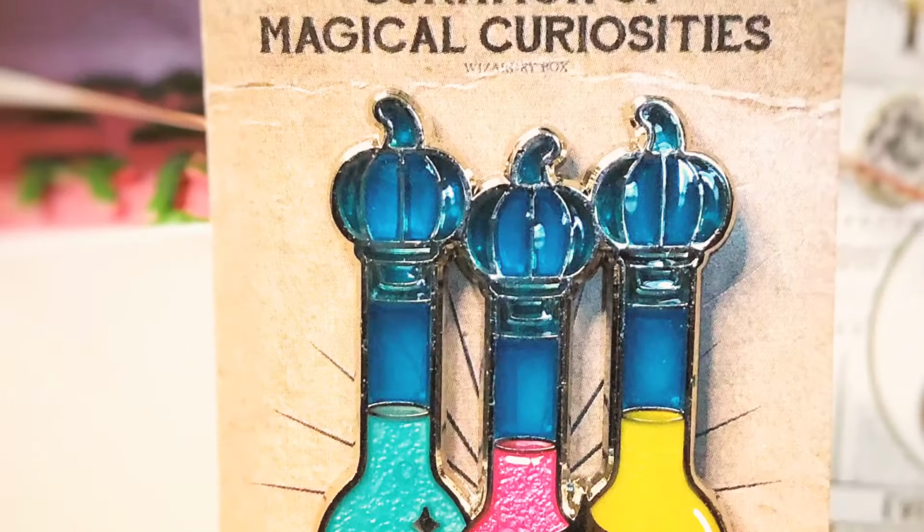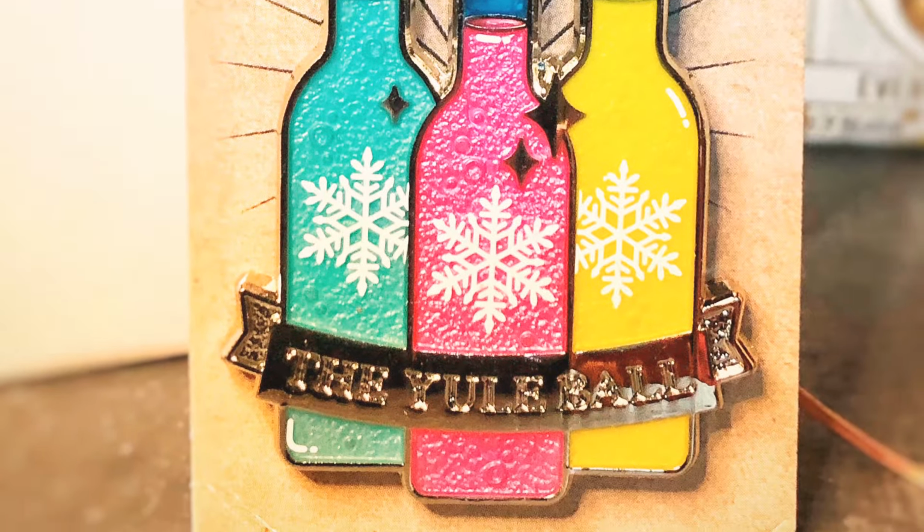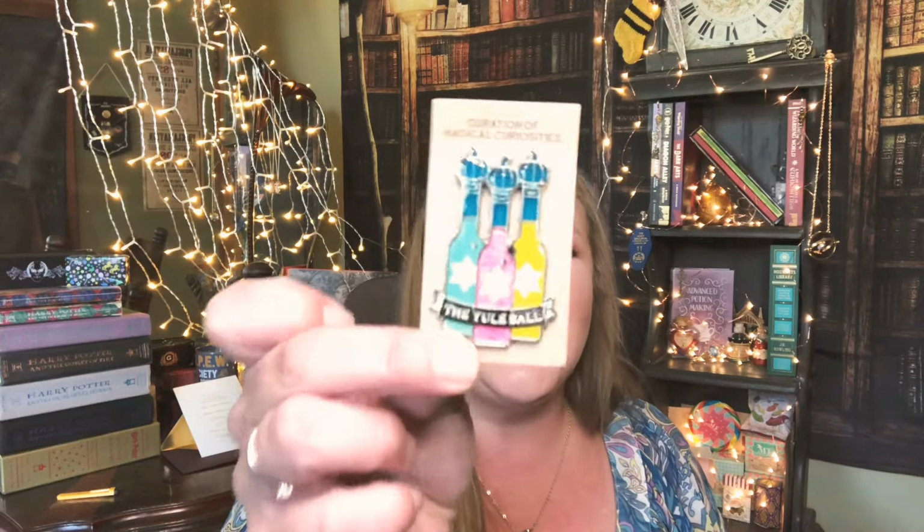So year four is the Yule Ball pin. Would you enter your name into the Goblet of Fire? I'm not sure that I would, but I would definitely attend the Yule Ball. The dresses and dress robes, the music, the food and drink, and let's not forget the decorations. You knew I'd sneak an enamel pin into this box, didn't you? This pin was designed by Amelia B23 and myself. She makes wonderful magical pins. And yes, that is super cute.